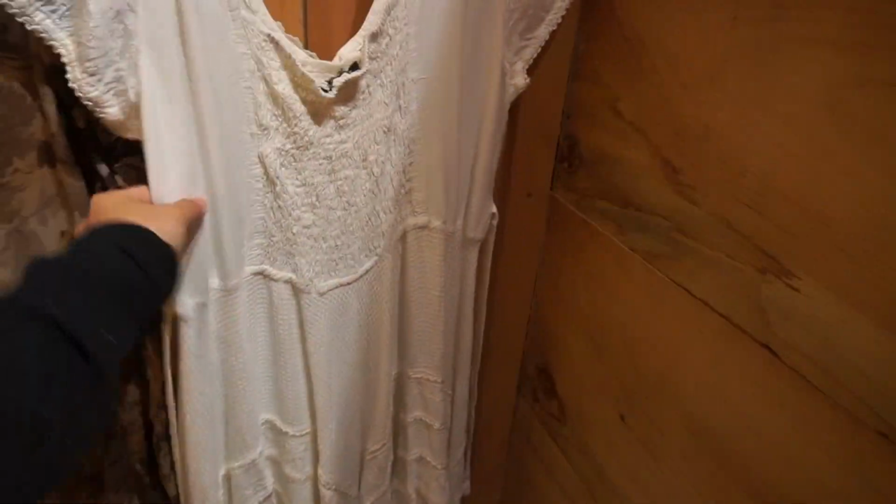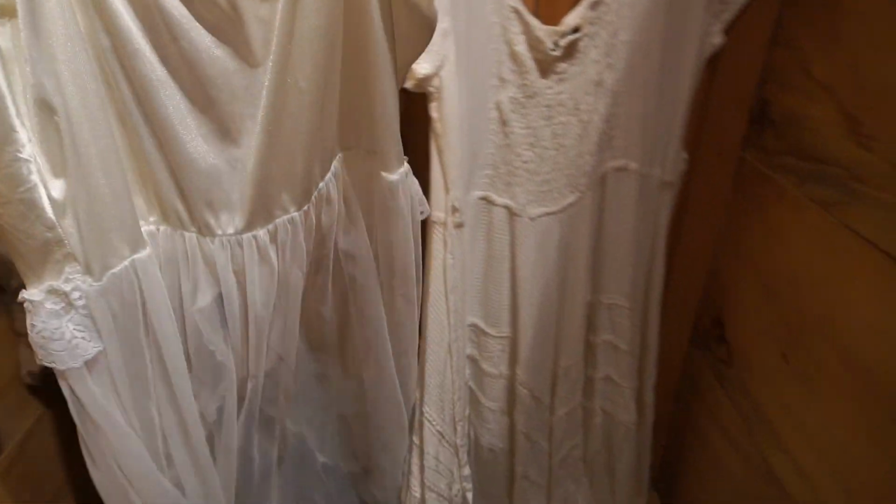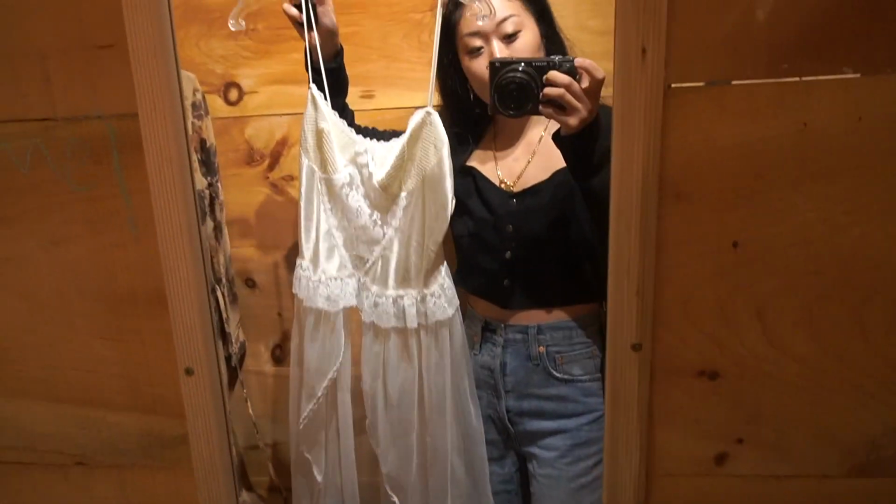I'm gonna try on some dresses. I've been really into prairie style. I freaking love this dress. I think I'm gonna get it. I'm hoping this fits me properly. But yes, I love this one.